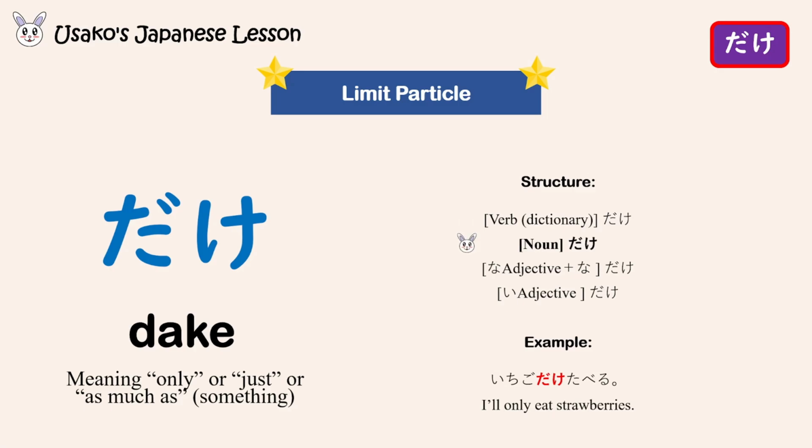For a noun example, いちごだけ食べる。I'll only eat strawberries. The noun いちご meaning strawberry becomes いちごだけ for only strawberries.